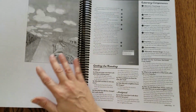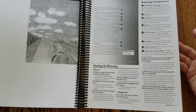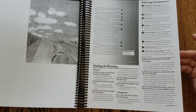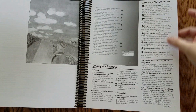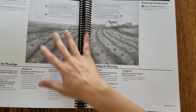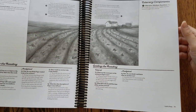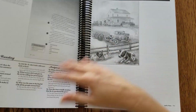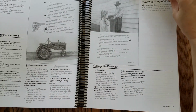I appreciate the fact that they've got that, because the literal questions are usually the easier ones to answer, and sometimes the analytical questions can be harder, and it stretches them a little bit. At least it does for mine. Anyway, it just continues on. Every spread has its own set of questions. If there's any literary components within that spread, it'll talk about them here. It continues on.